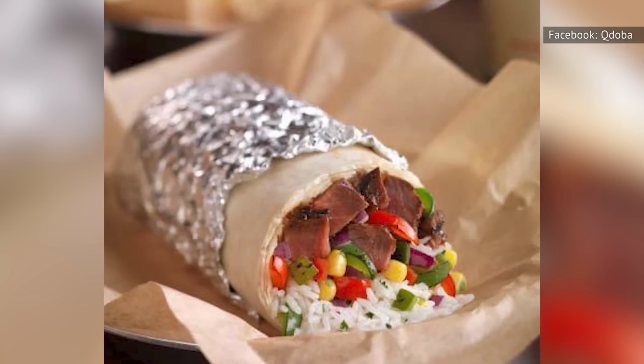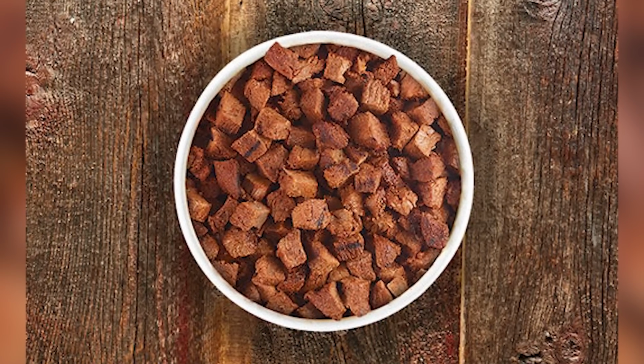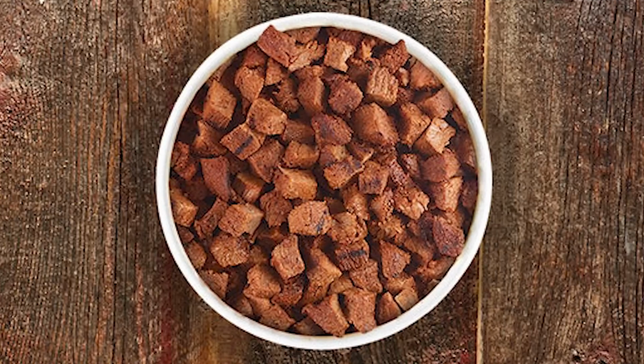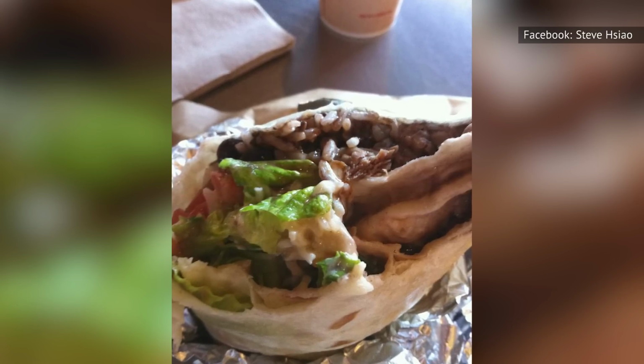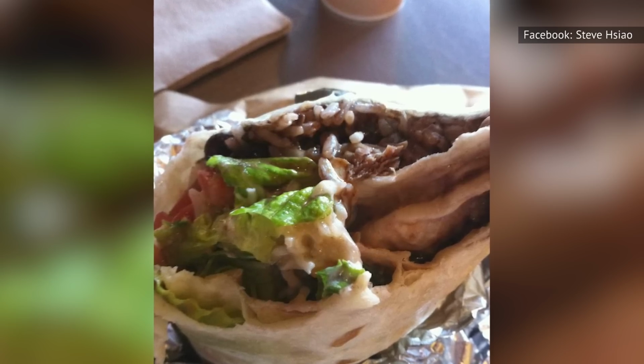2 issues plague the grilled steak burrito. First of all, the steak is way too chewy. Unless you're looking for a way to give your jaws an exhausting workout, the texture of the meat will soon become very annoying. Second of all, the steak also lacks seasoning. Pick another fast food burrito if you value your sanity and jaw muscles.